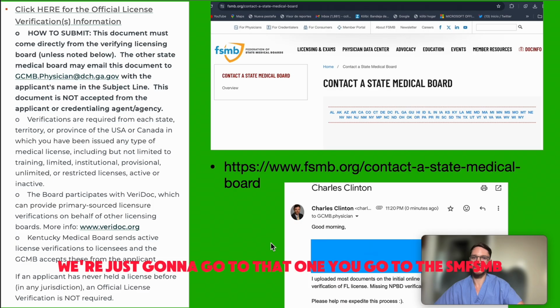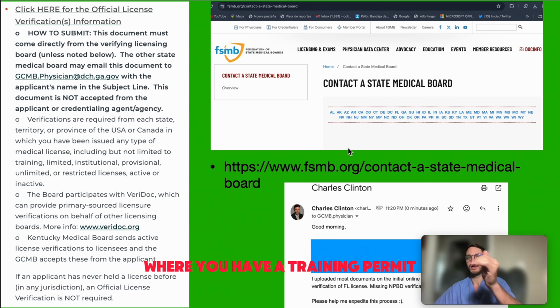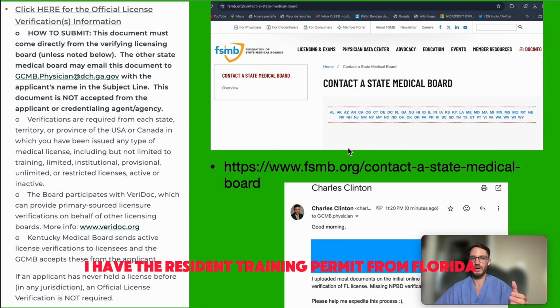So state verification, we're just going to go to that one. You go to the fsmb.org website. You can search your state medical board where you have a training permit. In my case, I have the resident training permit from Florida. I looked it up through here, and I basically got that information and was able to get them. That must come directly from the verified licensing board, unless noted below.